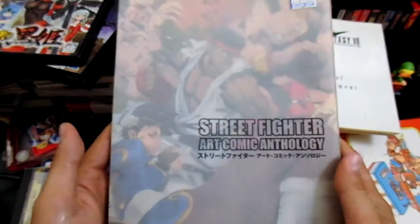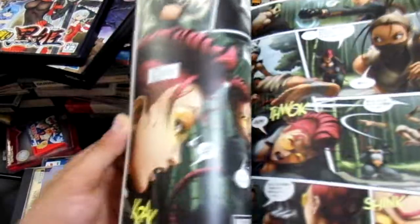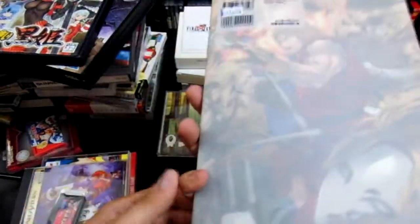Alright, the Street Fighter art comic anthology. I had this once before as well, and I sold it on eBay. But a lot of different comics from different artists about Street Fighter characters. You know, it's a nice book to have. I might keep this one, sell it.